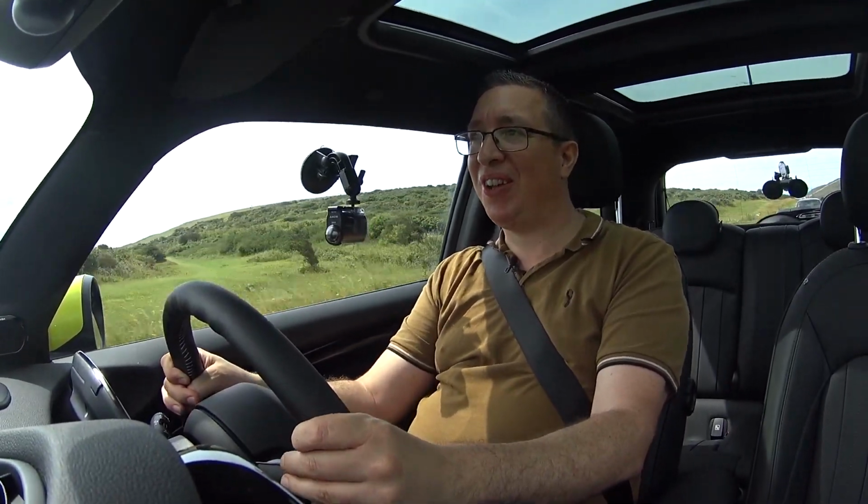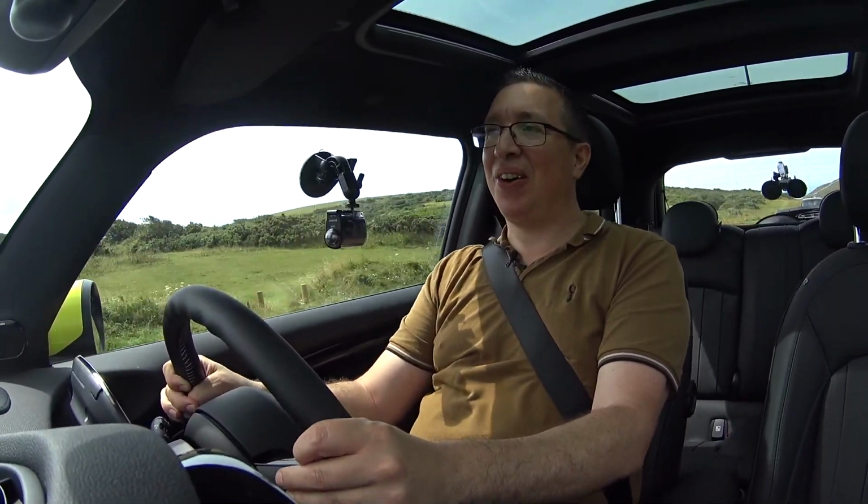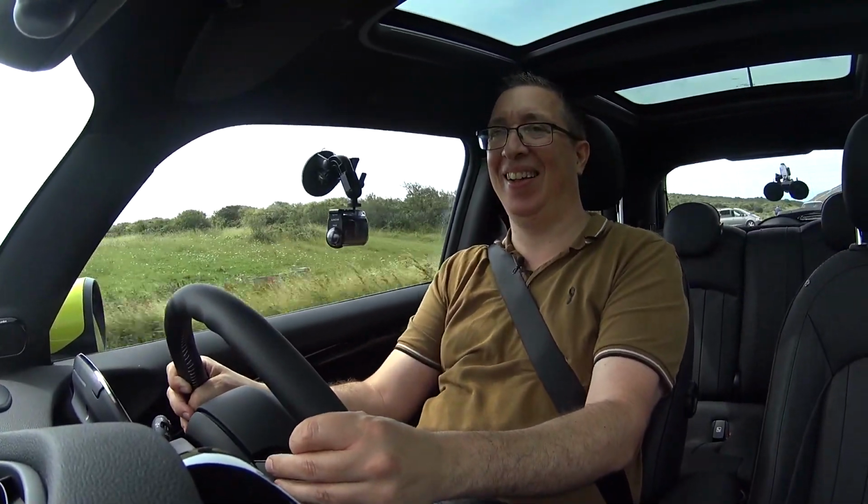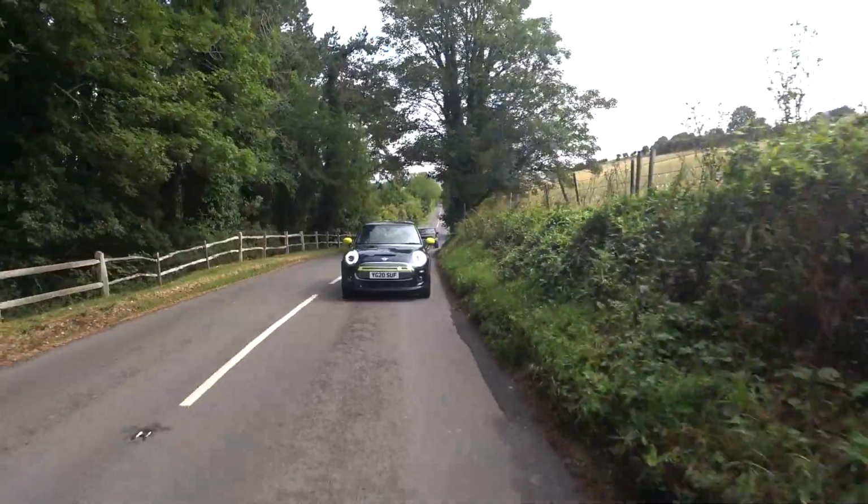Decisions, what do you do? We've got two cars with nearly the same performance. It was good fun though. It's that instant surge. I love it.